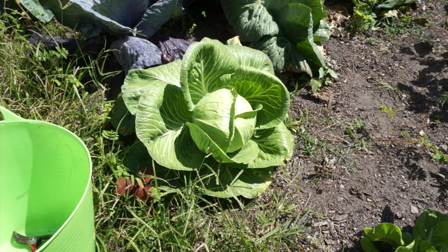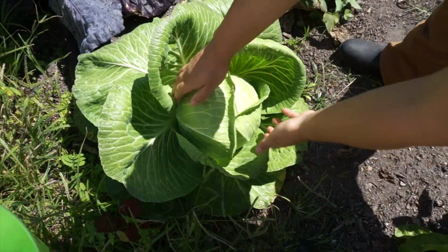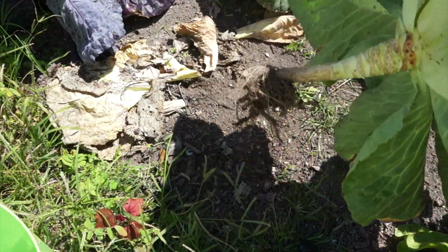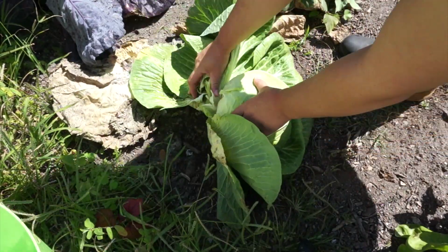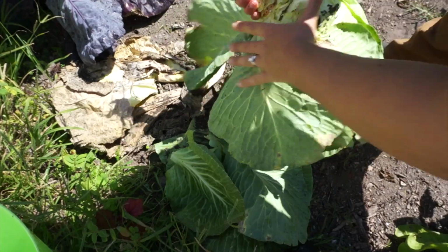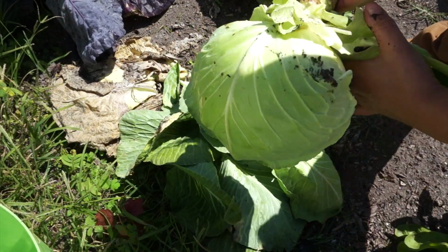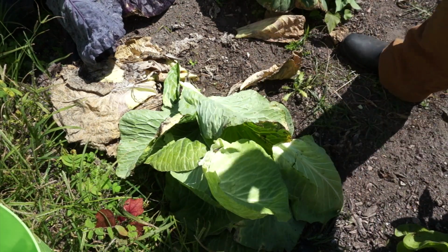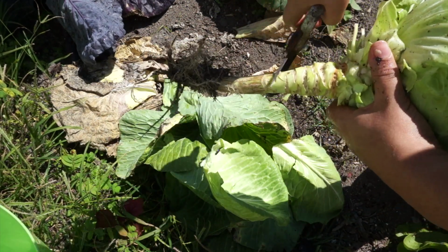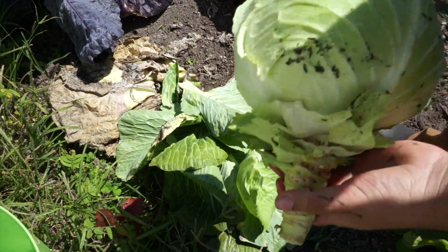So I'm gonna harvest all the cabbages that are pretty sizable. And to harvest cabbages, you just grab it and twist, and then it breaks off the roots, and then you just break off all the leaves. Got a cabbage head. And just cut this off. It's kind of thick for these clippers. There we go.